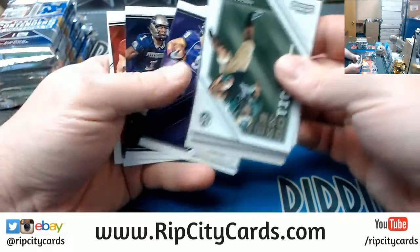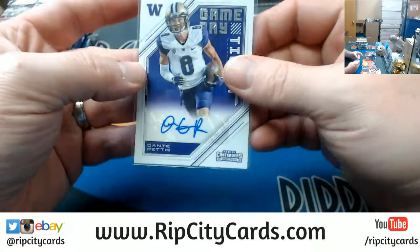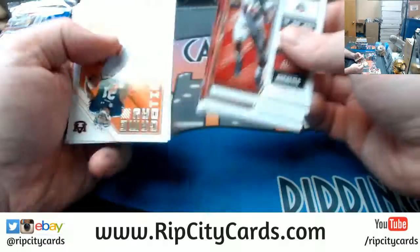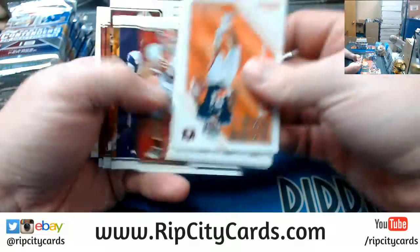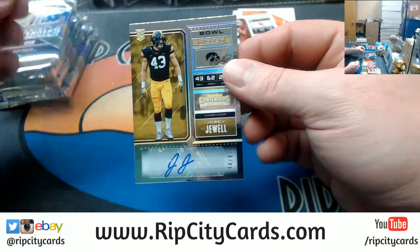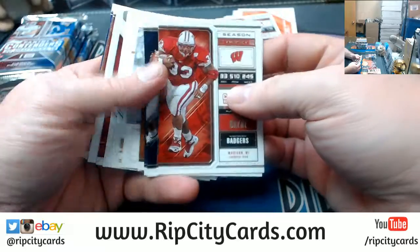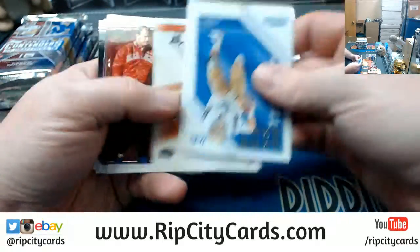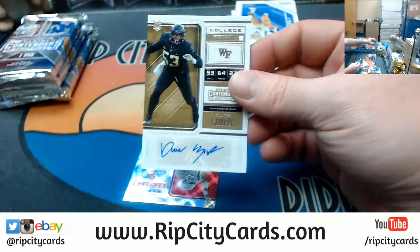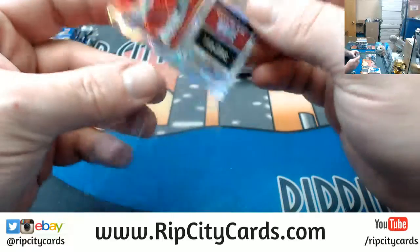Get your various base cards. Autograph, Dante Pettis for Washington. Josie Jewell to 99. It is a EF4 autograph, Wake Forest, to go along with a Charles White to 49 for the Trojans.